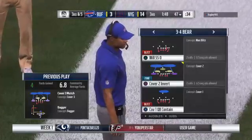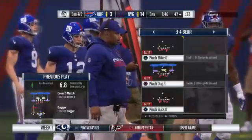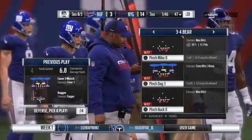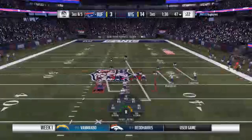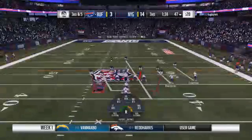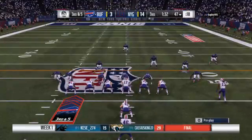How about a tip of the cap to the defense? They're working against a very mobile quarterback, but all day long they've kept him under wraps. And on that play, they held him to a short gain. The Bills on 3rd down, 5 out of 9 thus far. This will be 3rd and 5. Lucky 56.